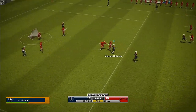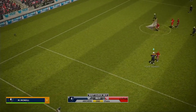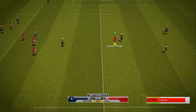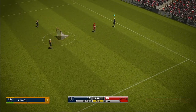Schreiner. Ball stop center. Ball side left. Ball stop center. McNeil. Dodges through. Knocked loose. The home team come up with the possession. Chance for them now. The home team loses it. Transition opportunity now for the away team. Puts it wide.